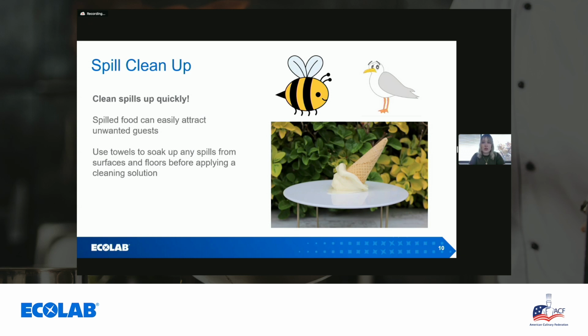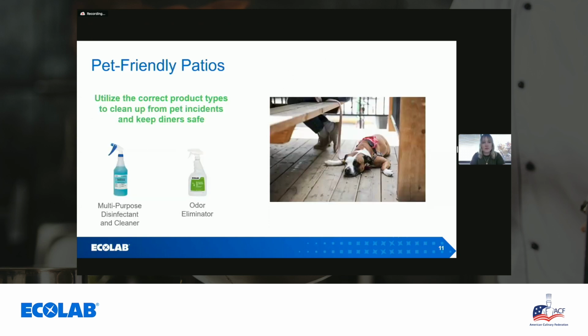Making sure that we get to these quickly and that we take proper procedures to get them cleaned up as quickly as possible helps mitigate those pests, which, like I said, we will get into some more pest-specific examples and information on in the back half of these slides.